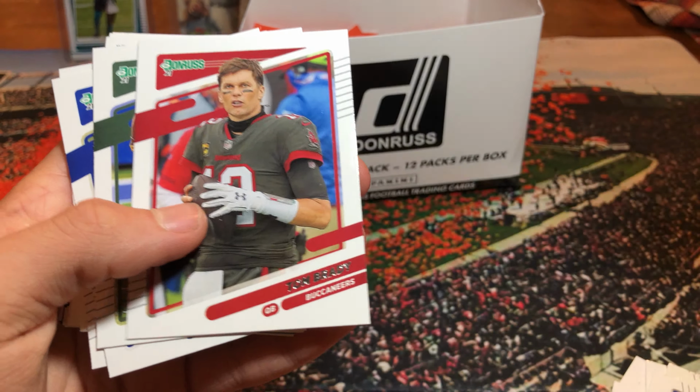Okay. As always, pick what you want. I'm going to take the 15. Nothing to save till the end. It's just, what is that? 15 Contenders.